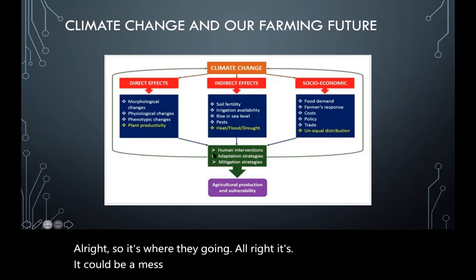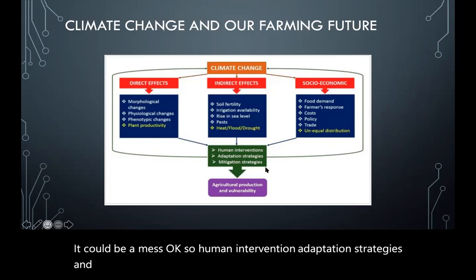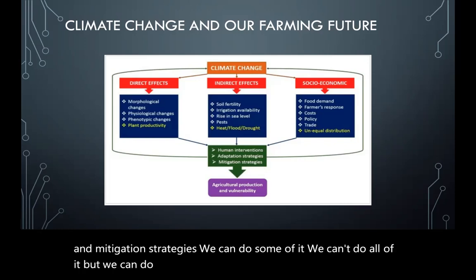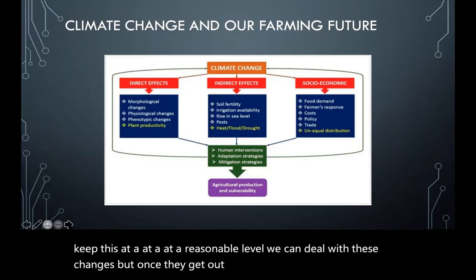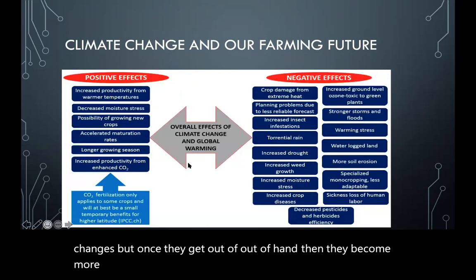Okay, so human intervention, adaptation strategies, and mitigation strategies. We can do some of it. We can't do all of it, but we can do some. Certainly if we can keep this at a reasonable level, we can deal with these changes. But once they get out of hand, then they become more difficult. Well, this is my last slide.